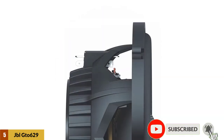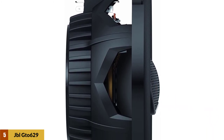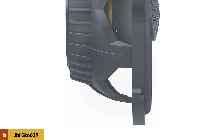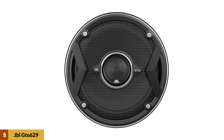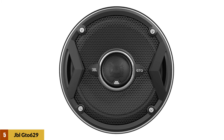Most 6.5-inch car door speakers don't have a large enough cone to produce anywhere near the bass levels that JBL manages to get out of a pair of GTO-629 premium speakers. They are capable of handling 60 watts RMS power, which means that these speakers will work well with a factory fitted or aftermarket car stereo, but pair them with a good amplifier and the sound will blow your mind.